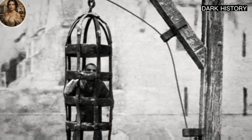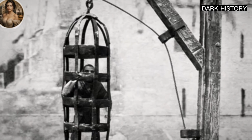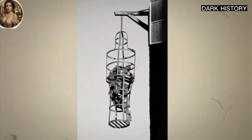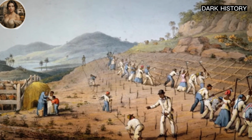Thirst, claustrophobia, exhaustion. Because visible scars were rare, owners often preferred the sweat box. It allowed them to break a person's spirit while avoiding damage to someone they still intended to sell, rent, or force to work. Pain without witnesses. Suffering without obvious evidence. Punishment hidden behind closed walls.